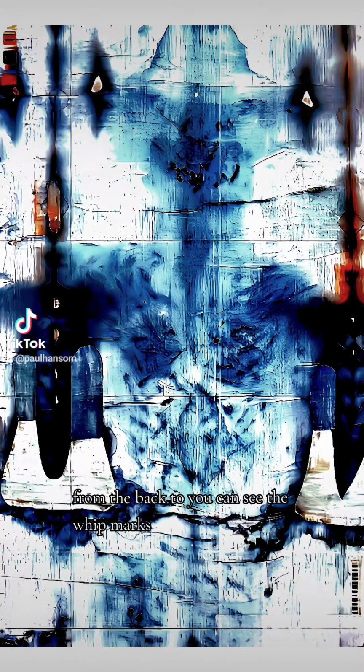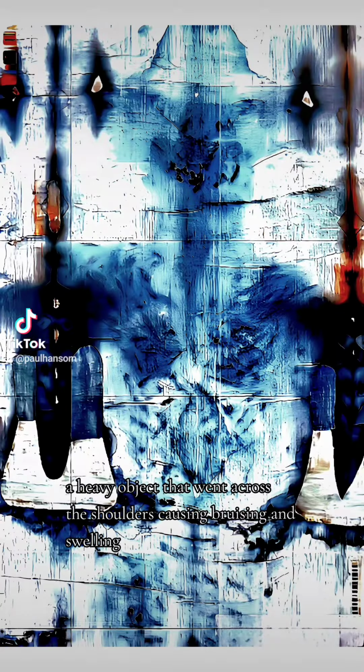There are whip marks all over the body. From the back too you can see the whip marks. A heavy object went across the shoulders causing bruising and swelling. There are puncture wounds from a cap of thorns all around the scalp. The hair is in a Nazarene ponytail. The lower back vertebrae is visible too like some type of X-ray.